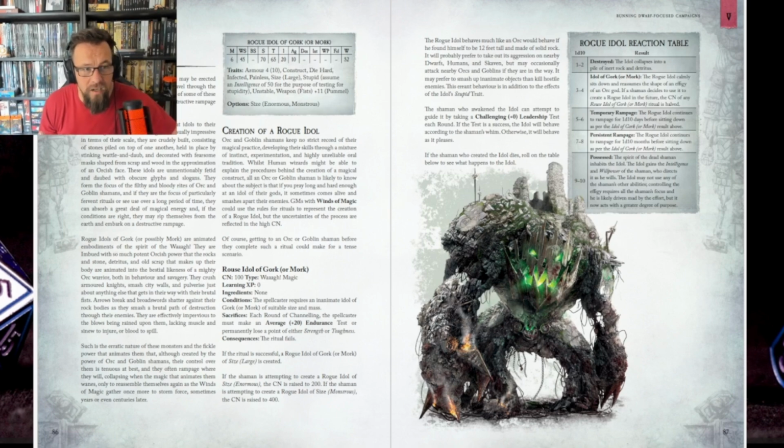Now, these are rogue idols of Gork or Mork, and these have been created, so they're totems that are raised basically by orcs and goblins. They will then sort of leave a totem somewhere, and these are big totems, but they will be left somewhere, and it's normally on a path that the dwarfs will travel through or near. And then they just sort of wake up, and well, nastiness ensues as they try to kill all the local dwarfs.